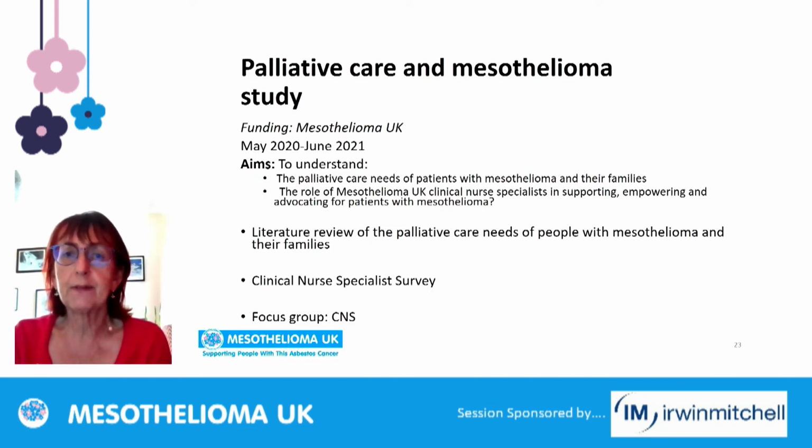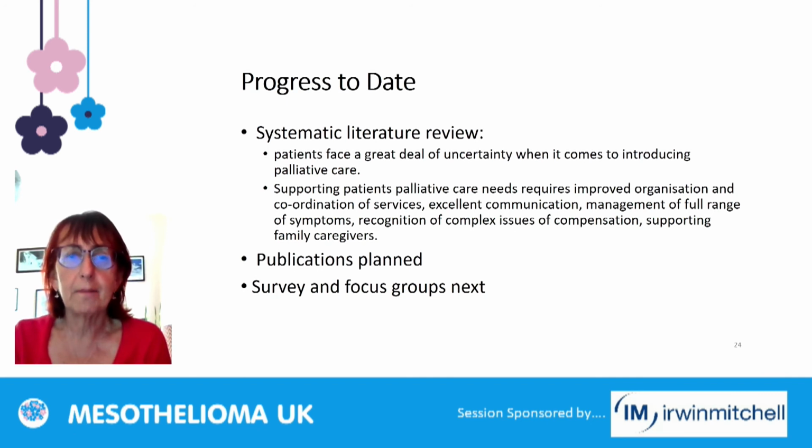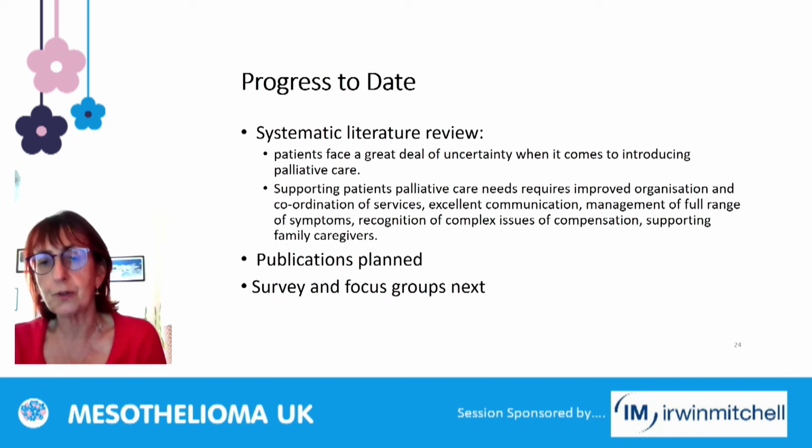So the next study is the Palliative Care and Mesothelioma Study. This is being led by Claire Gardner and Madeline Harrison. This study aims to understand the palliative care needs of patients with mesothelioma, and also the role of the Mesothelioma UK nurse specialist in supporting patients with mesothelioma and advocating their palliative care needs. This study is involving a literature review and a survey and nurse focus groups with nurse specialists. The study is in progress at the moment, and the literature review is complete. Publications are planned, and the survey and focus group will follow.